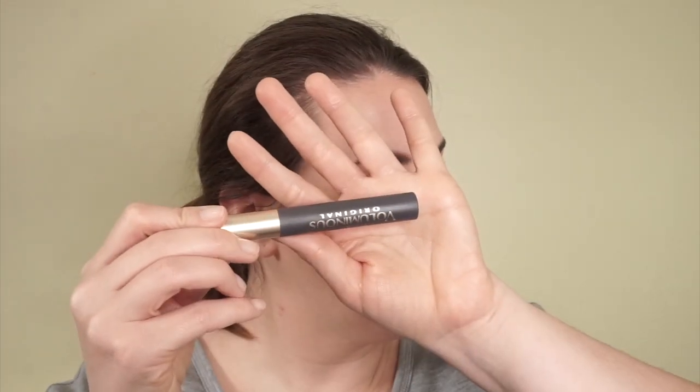But I am going to use, this is a newer one, the L'Oreal Voluminous. So I am gonna put this one on. I usually use my Beauty Pie primer with this one, and I maybe should have done that to amp up this look, but I don't know why I didn't do that.